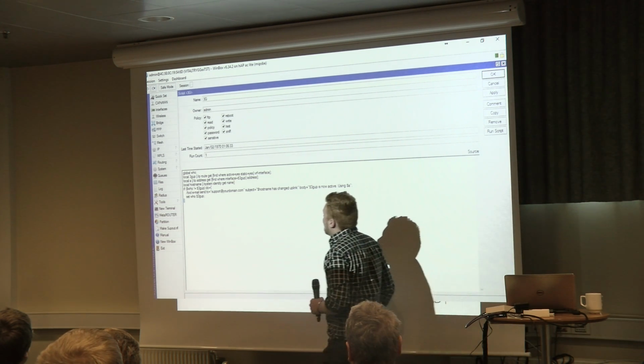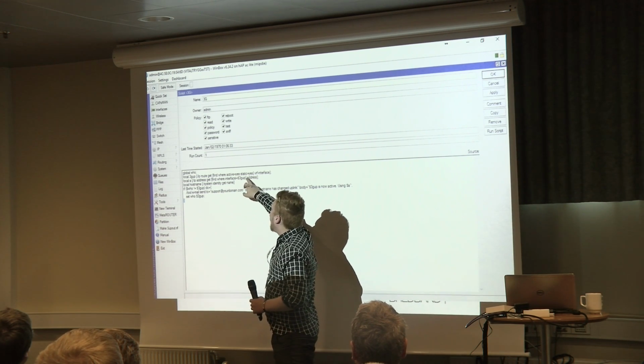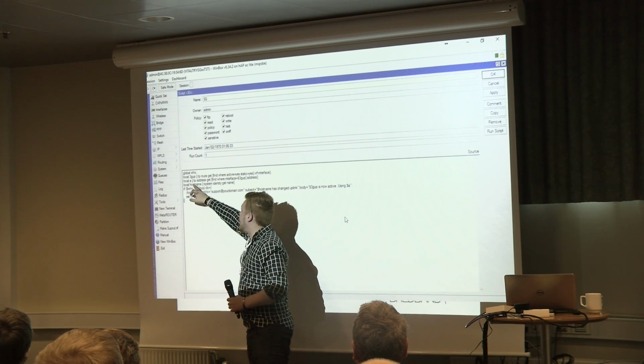But to start with, we have the local lookup, where it checks which route is active and on what interface it's active, and we add a local variable to that.